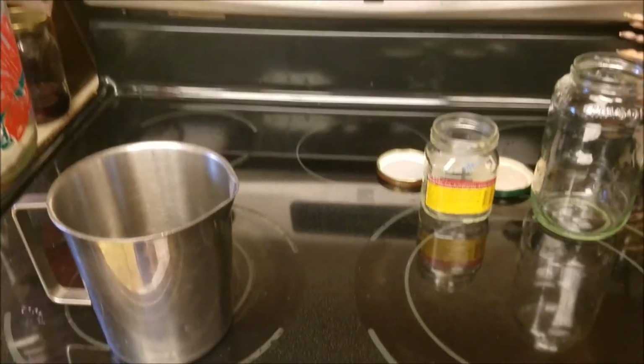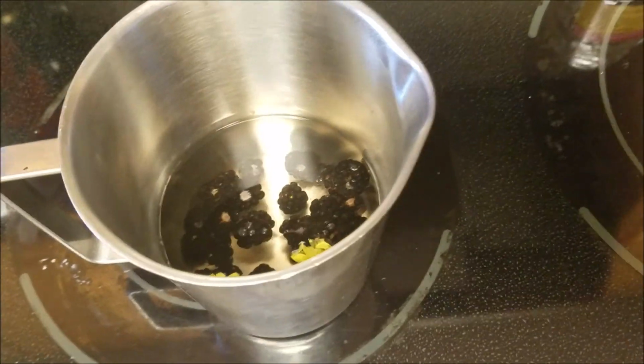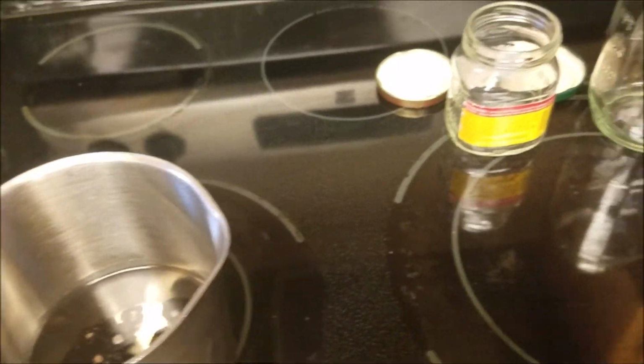And we're back. And in here I have some blackberries and 2 dandelions that I picked this morning that I'm going to put in the kefir, which I still haven't done. Things are a work in progress.